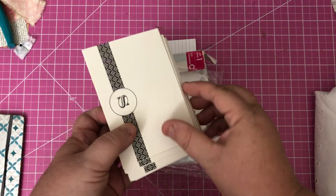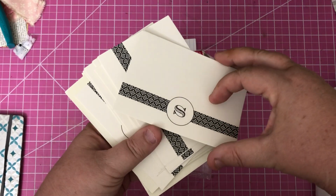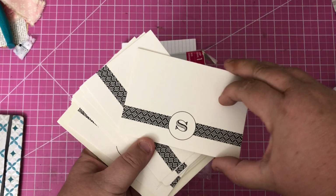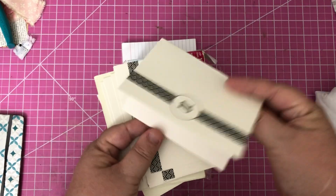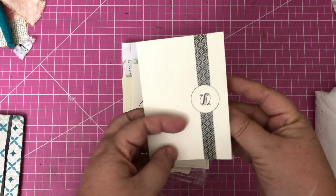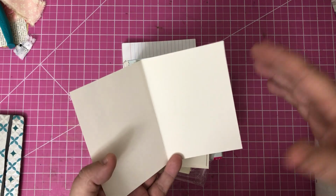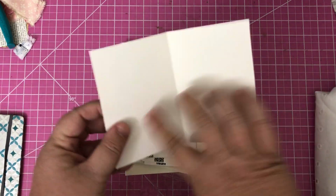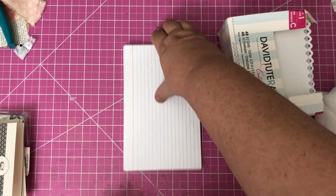And then there's this set of 8 note cards with envelopes, and they're just blank inside. And of course I'll collage over this S right here. Those are great, because not only are they a neat little journaling spot that you can open up and have a booklet, but if you wanted to make them stretch further, you can cut them in half, and you can have 2 journaling cards. So that was that. I'll save this for last of this pile.